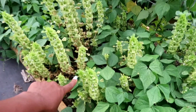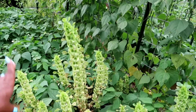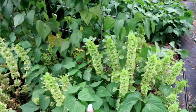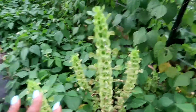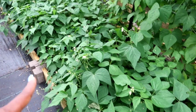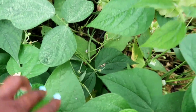And these Bells of Ireland, I'm letting go to seed, because I've started Bells of Ireland from seed 2 years in a row and can't get them to grow from seed, but these self-seeded from the first year I was here, and they continue to grow back, and it's my favorite flower, so I continue to just let them grow here. But like I said, we picked 6 pounds from here yesterday, and I can already see that there's more green beans ready to be harvested again.